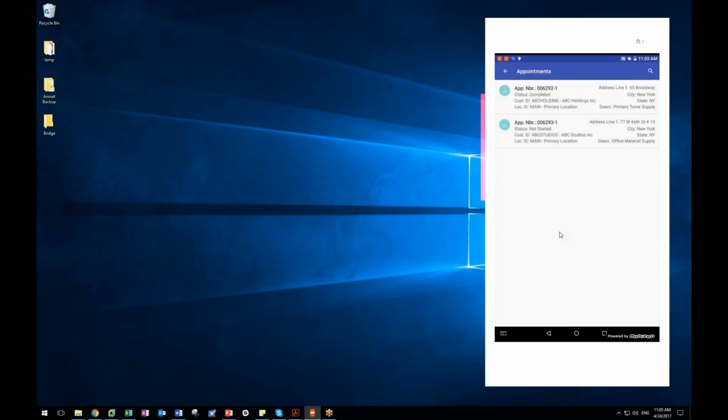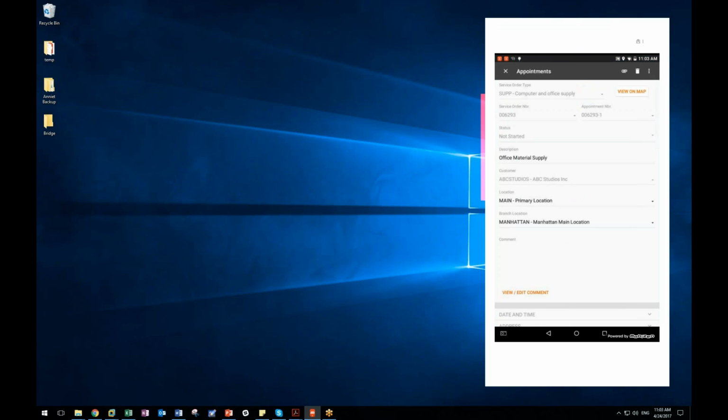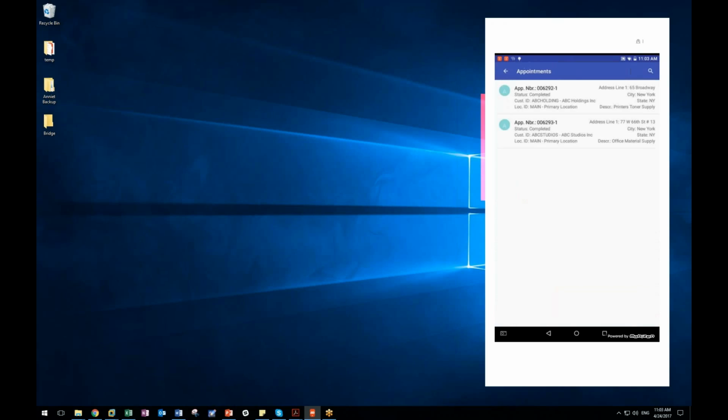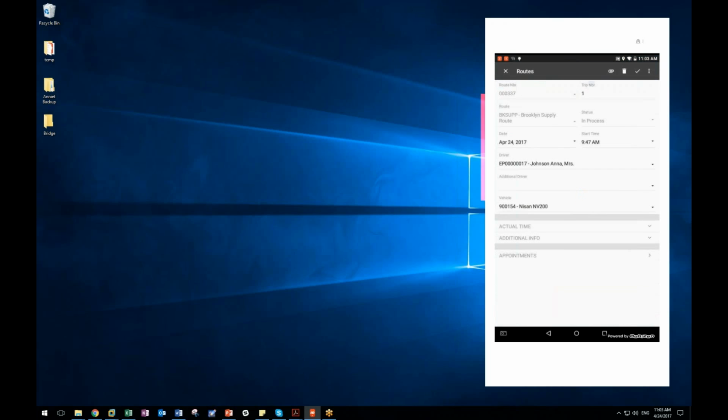Okay, so let's go back to our mobile app. Now we have our second appointment. We're going to be doing this very quickly. In this case, we will not be gathering a signature, but we're going to be starting and completing the appointment. Okay, good. Once all of our appointments have been completed, I could go back to my route, and now I can complete my route.